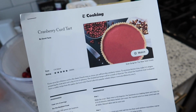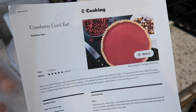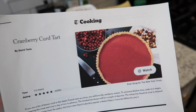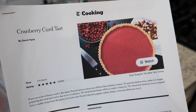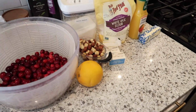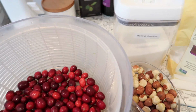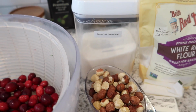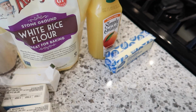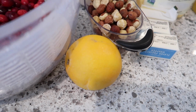All right, so I wanted to make this recipe for Thanksgiving, but I ran out of time, so I figured we would make it today since we're decorating for Christmas, and this looks rather festive as well. It is a cranberry curd tart from the New York Times cooking website. I'll link this recipe down below, and it looks delicious. So here are the ingredients I have. I have some eggs, a 12-ounce bag of cranberries. The recipe calls for sugar, but I'm going to use monk fruit sweetener to cut down on the calories a little bit. Some rice flour, orange juice, butter, hazelnuts, and then we'll need the zest of 1 orange as well.